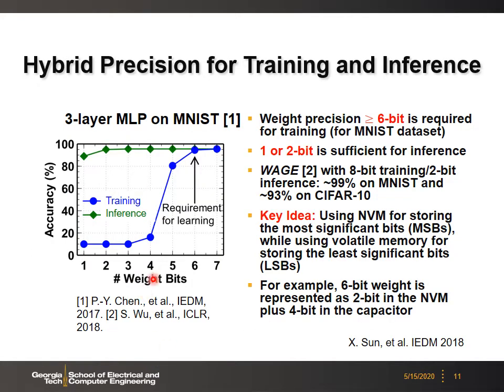So this is the motivation for why we designed this 2 transistor 1 FeFET synaptic cell. We observed that the precision requirement in neural network training and inference is different. This was done with a 3-layer fully connected multi-layer perceptron network on the MNIST dataset. As you can see, for training, we need at least 6 bits of weight to achieve good accuracy, which translates to 64 levels in terms of the conductance of the cell. While in inference, where the training is done and we just read out the weights and do the prediction, then you can see that 2 bits of weight is good enough. So this is the observation from the algorithm's point of view.